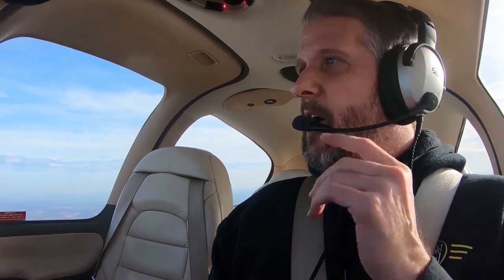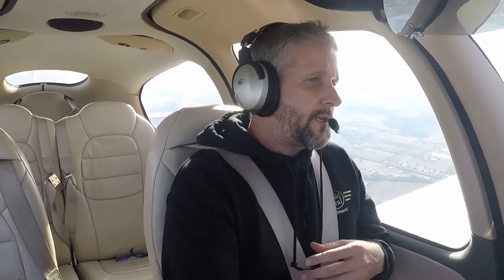All right, so I'm up here, and I've got my FiveFlight, which, unlike the Garmin product, mine's Alexa-enabled. So I can talk to it, tell it what I want it to do, and it'll do it. Obviously, I've got the autoland feature. So I'm going to go ahead and turn that on.